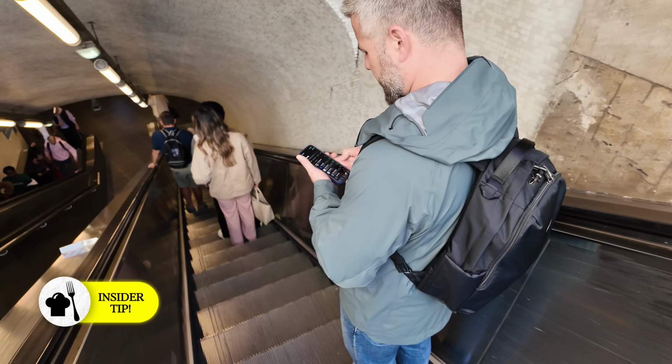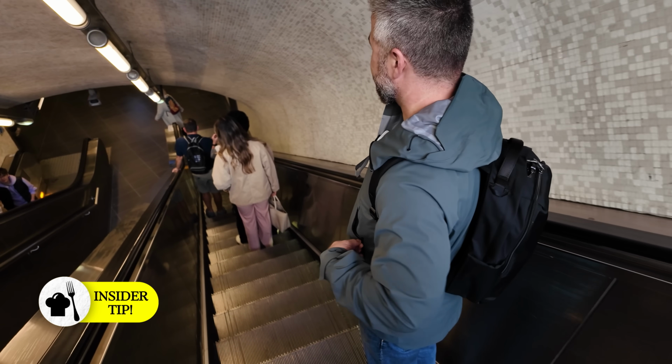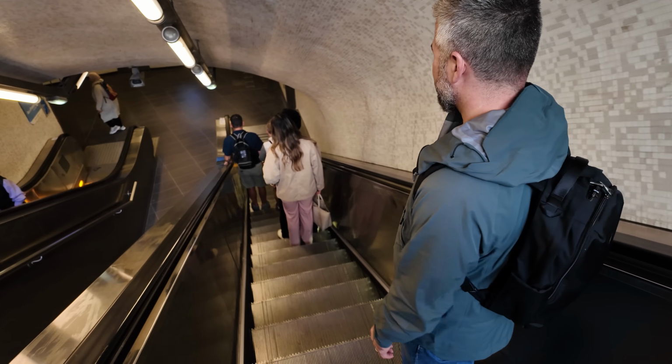All right, let's go. Little service announcement: when you're on the escalator, stand on the right. See, that's a Parisian, he does that instinctively. That's a tourist.